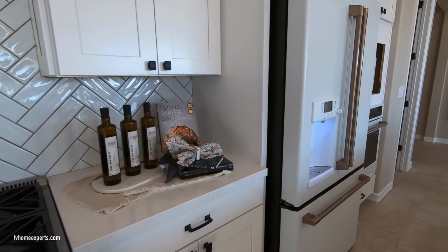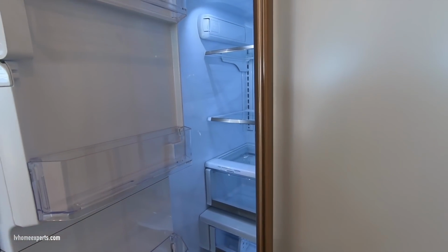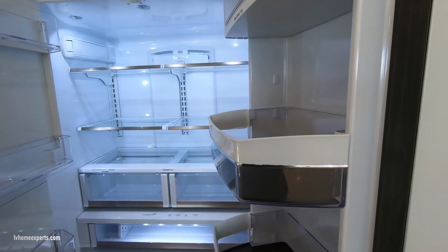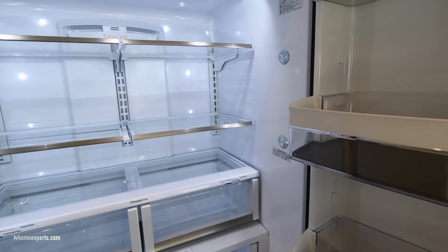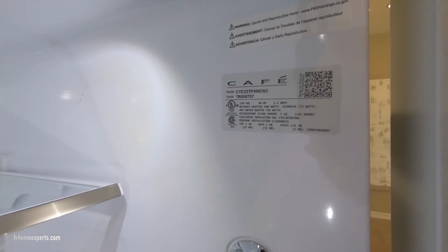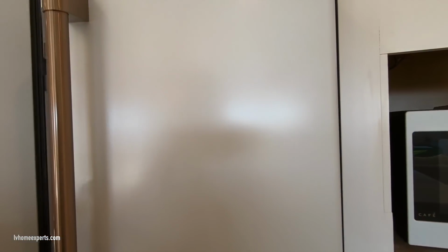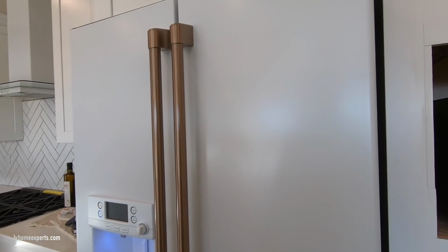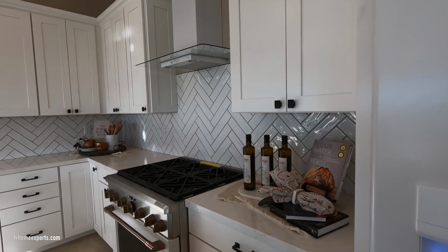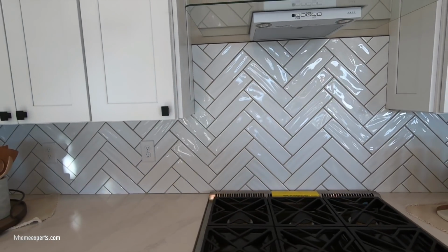Let's see if I can find it in here, in the refrigerator. So that way we can get you your warranty. Okay, so here you go. So if you want to find out what's going on with the manufacturer to start your warranty, you're going to scan that QR code and get the process going. You want to do that within like 1 week of the purchase of your home. Beautiful backsplash with the herringbone, which is really nice.